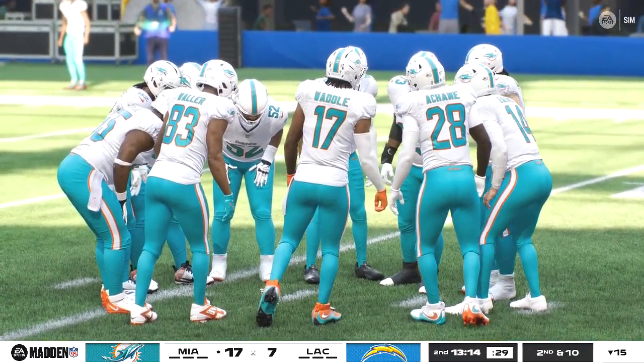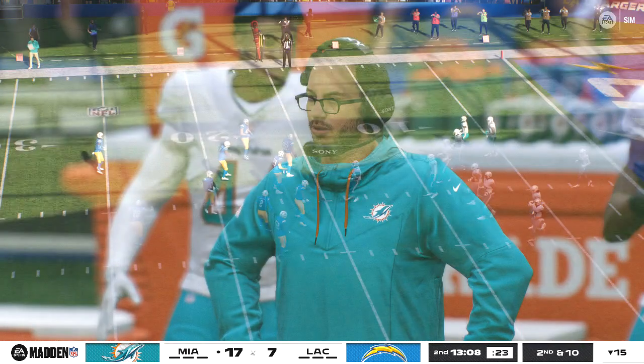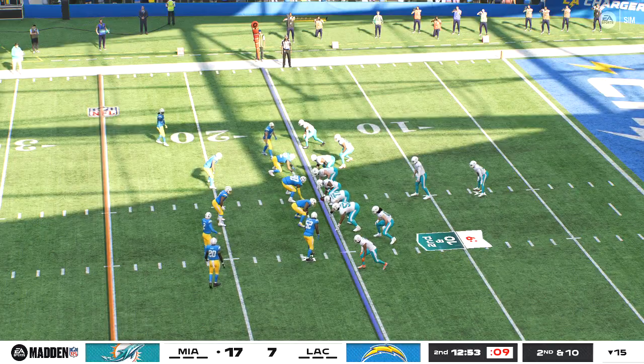You have to think back to that fumble earlier in the game. How much is that still weighing on his mind? He didn't really seem to attack that hole like we've seen in the past. He gets stopped for no gain.